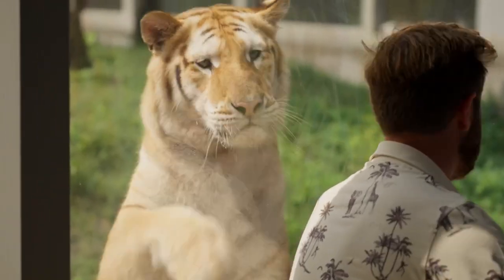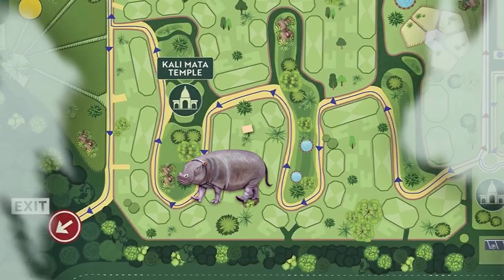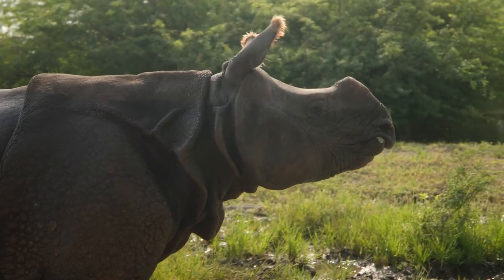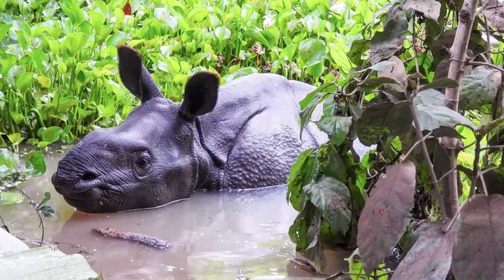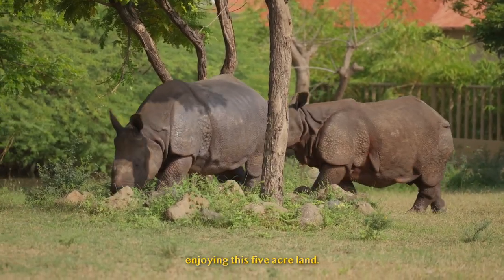But before we go check out some insane color morph tigers, let's go see some rhinos that were rescued from a flood. One of the coolest things here at Vantara is the fact that you guys are working to save Indian rhino, which are in a lot of trouble like all rhinos. So how did you end up with these guys? We rescued these guys from the Assam flood. There was a huge flood in Assam. They were very small calves when they were rescued, and now they are enjoying this 5-acre land.